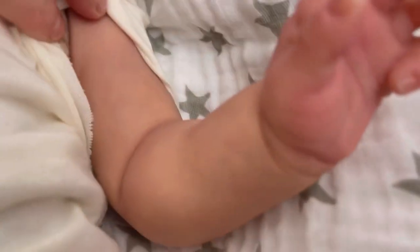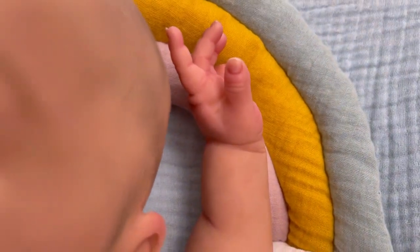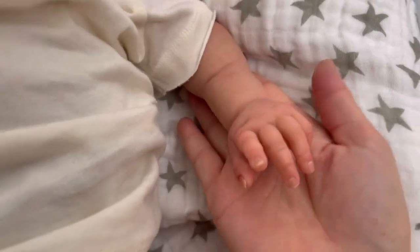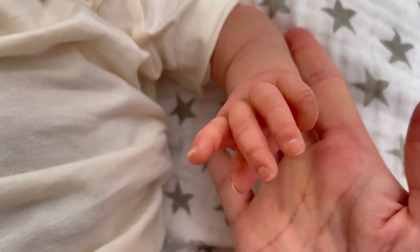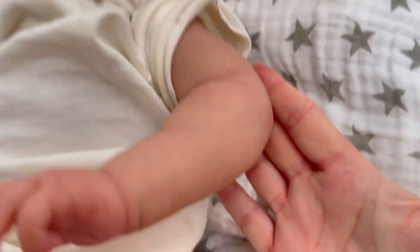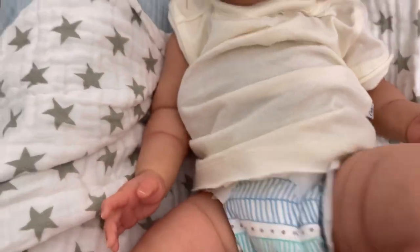And his forearms. And his thumbnail. His gorgeous thumbnail. And the other side of his hand. And his legs, lastly, his gorgeous leggies.